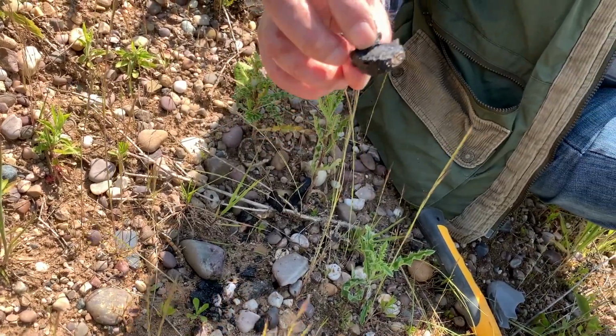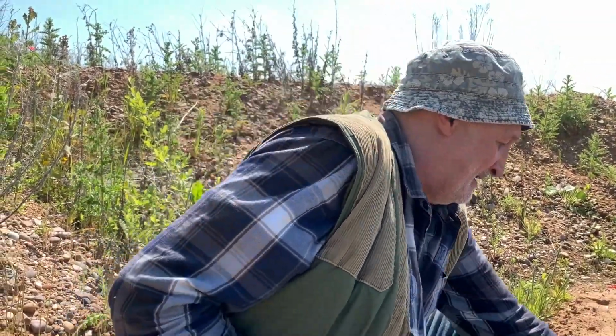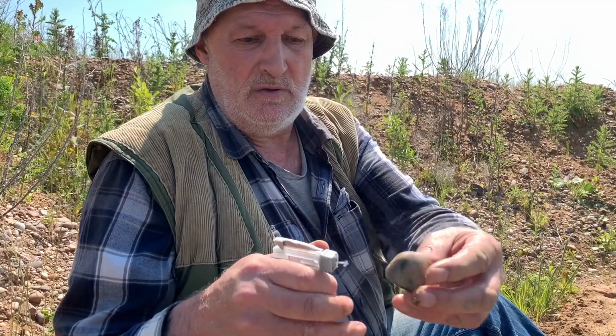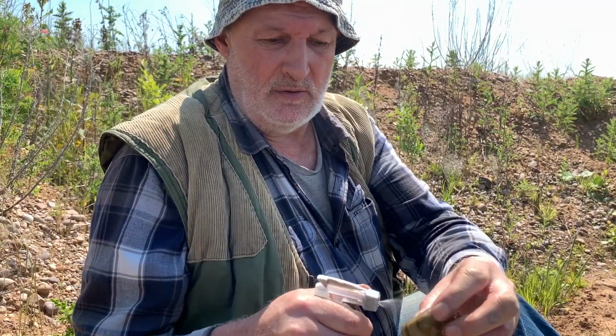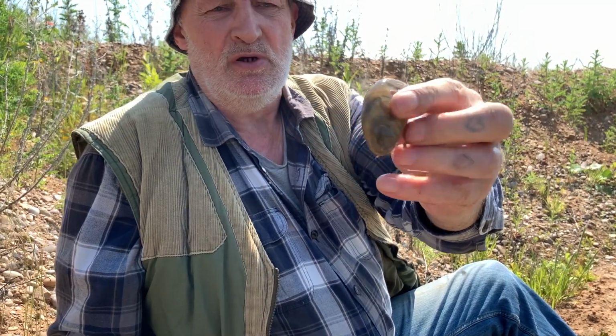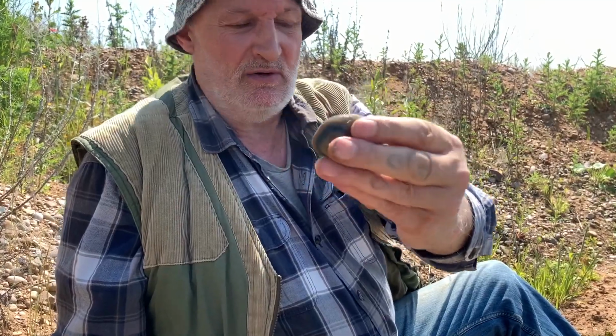We found quite a few of that line though. You know, I do like them. That's more the size that might make a good tumble. It's smooth, it's got not too many crevices in it and all that sort of thing.